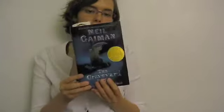Next up, we have The Graveyard Book by Neil Gaiman. I love Neil Gaiman's writing. It's absolutely beautiful. And in this book, he's done a really nice job of making the graveyard into a character, and I love the ghosts. They're awesome.